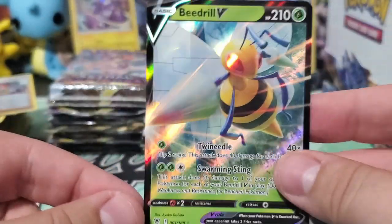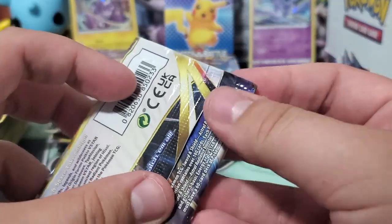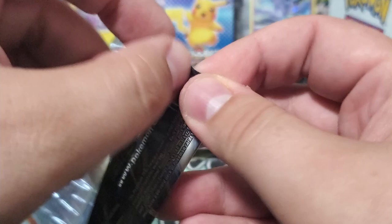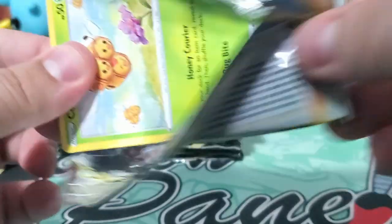A Barbaracle V. We're just getting V cards. I'm just stealing V cards. Left, right, and center. You know? I'm like the Dos Equis guy. All suave and sexy, just stealing V cards.